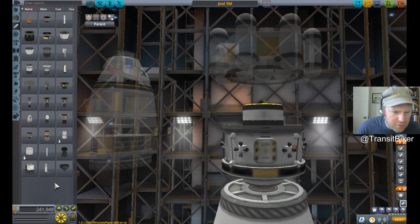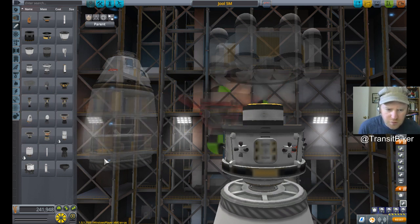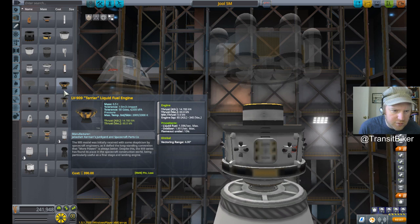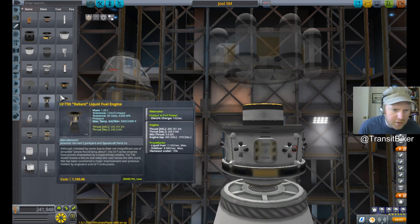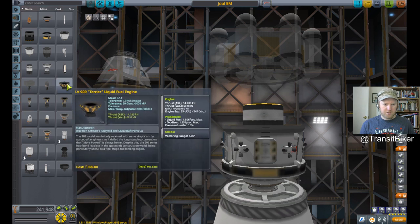Is this the smallest one to carry? Oh, that's huge. Okay. Skipper, turn. Alright. Oh, we're just going to go with this. And, oh, no. There's this. Is this the spark? Right. Oh, that's way too small. So we'll just go with the tail.